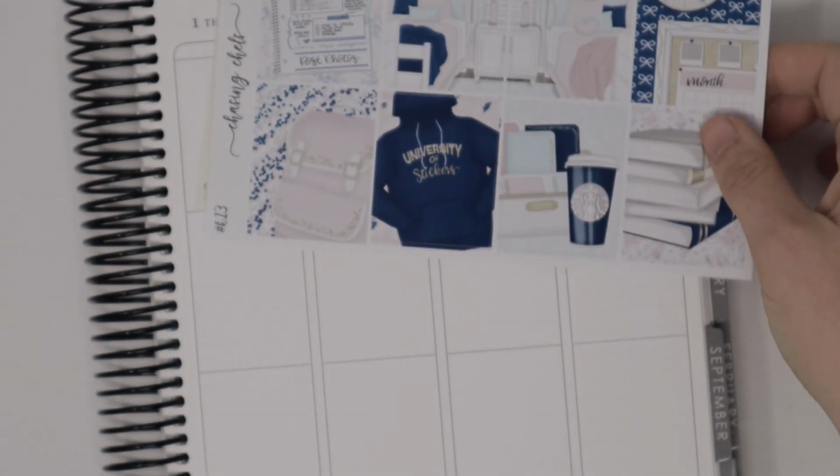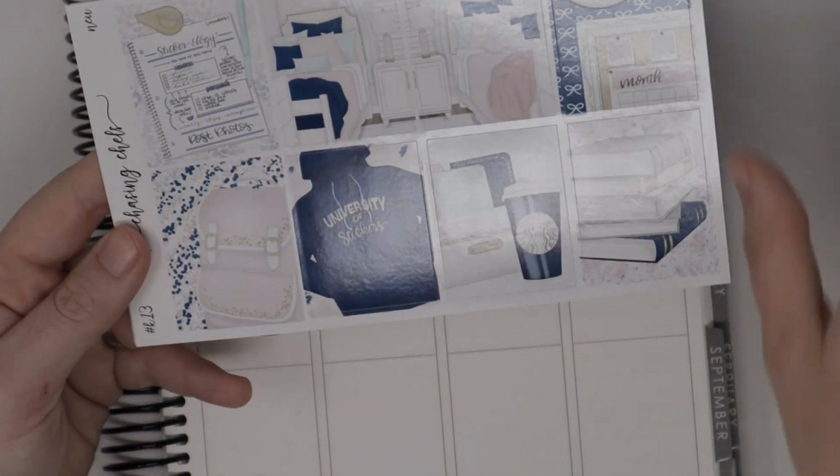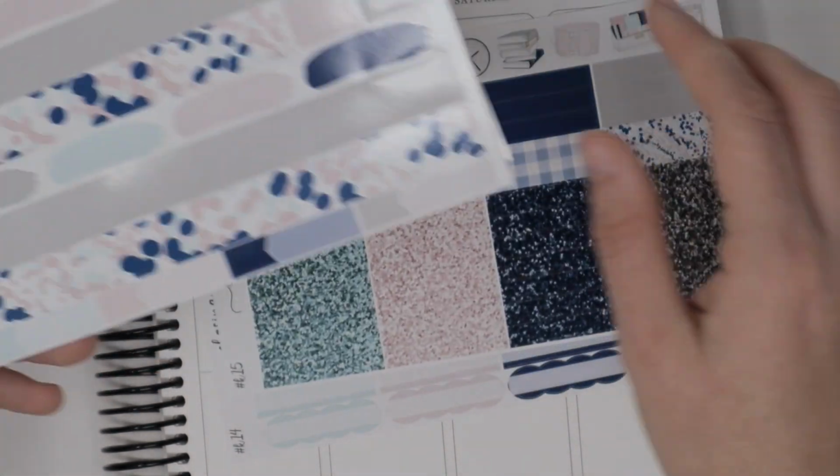That's where I'm leaning. So this one is another gold one. Gold glitter throughout, guys. It's happening. I'm sorry. So this one is called NCU. The colors of this are very pretty.